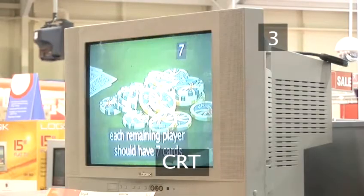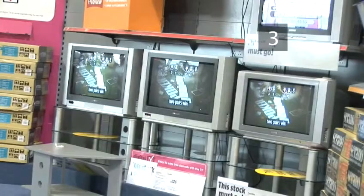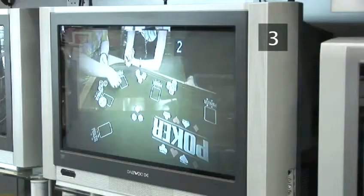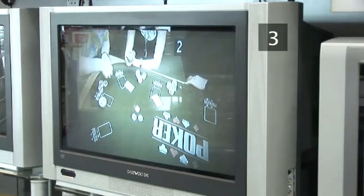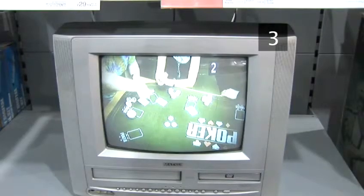CRT. Cathode ray tubes, or CRT TVs, are the conventional televisions we all grew up with. They are cheaper than the newer varieties, and still have a lot to commend them to the consumer. The picture quality can be excellent, they last longer than other technologies, and perform well with an analog signal.